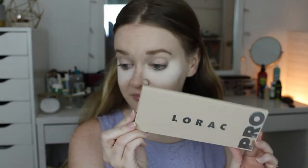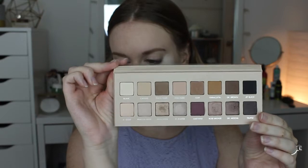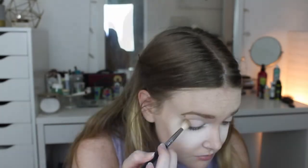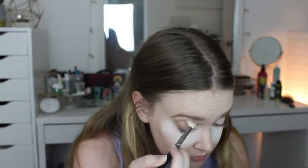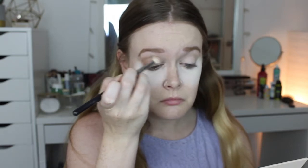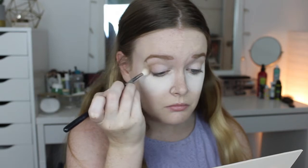Alright, I am using the Lorac Pro 3 palette, which I haven't really messed with too much before this. Since then I've used it a bunch of times and I really do love it. The shadows are a little powdery, which I think people might have a complaint about, but they blend really well, they last all day. I love this palette.